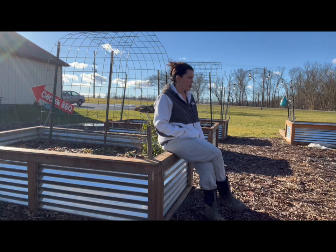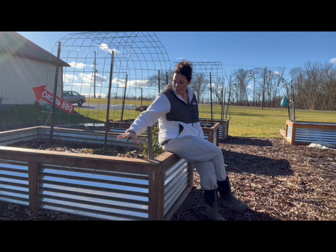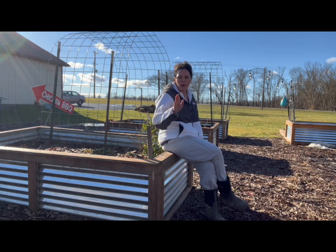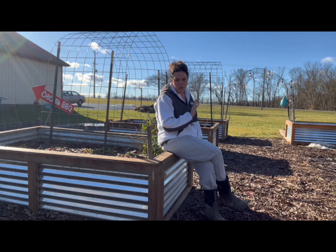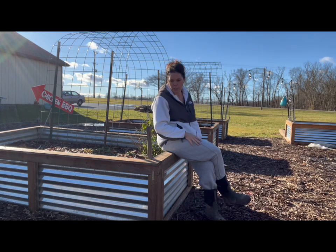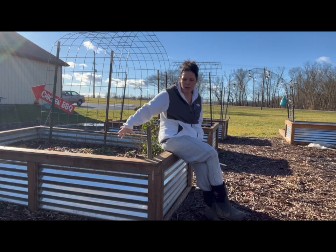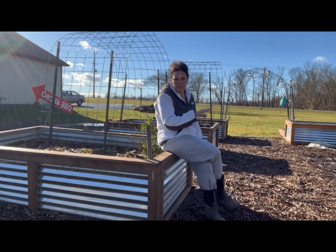So anyway, but also when you have raised beds like this, I tend to plant more flowers in the corners. I fill it in more. Where when I've done my row gardens, it's just strictly the vegetable. Strictly a row of cabbage, strictly a row of broccoli, strictly a row of beans. But with these, I add different varieties. So I want more of a cottage feel with these raised beds I'm adding.